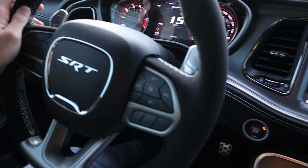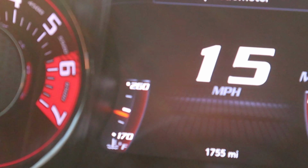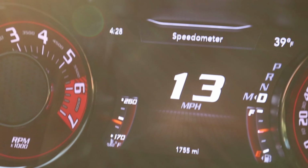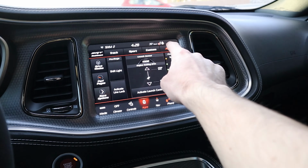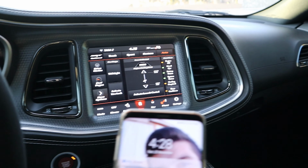All right, ladies and gentlemen, we are in the Hellcat right now, as you can see with the SRT badge right there. And we're actually gonna test out what this car sounds like at wide open throttle. Just so you know, we are about mid-temperature right now, so this car always runs a little bit colder than the Scat Pack did, just something to know. But we're actually gonna test this out in regular mode, and then we're going to do the same thing in track mode. So let's see how loud it is in regular auto mode.